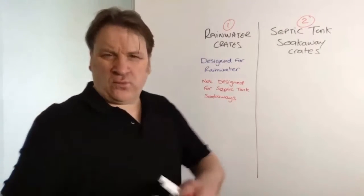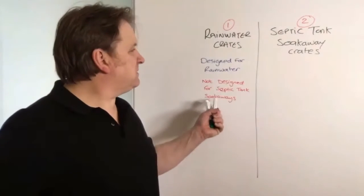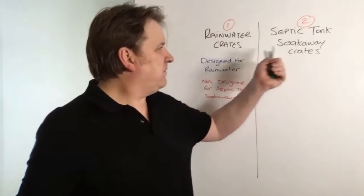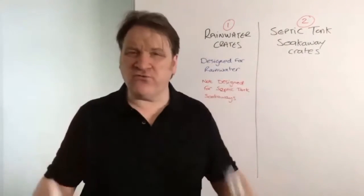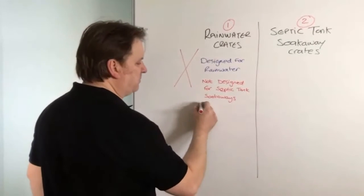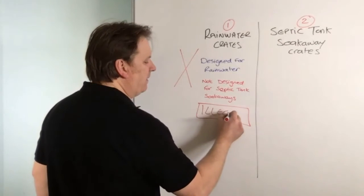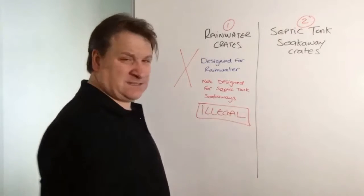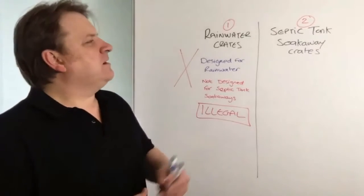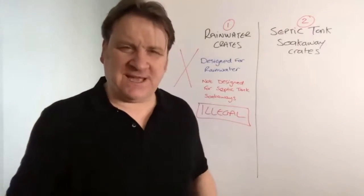Okay, so when people say it's illegal to use rainwater crates for a septic tank soakaway, they're 100% right. They are not designed for it, so it is illegal. Fact. Septic tank soakaway crates are designed just for septic tanks.